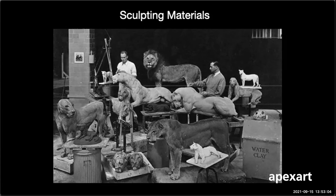So you really want to know what your taxidermy was made of with the sculpting materials before cleaning it, and go really, really gently. Even clay can be water-based, oil-based, or synthetic-based; there are so many kinds of clay. The same with wax: there can be paraffin wax, there can be micellar wax, there are so many kinds of wax. So really knowing what was used, and having a bit of confidence in that, is pretty important before just randomly cleaning something.